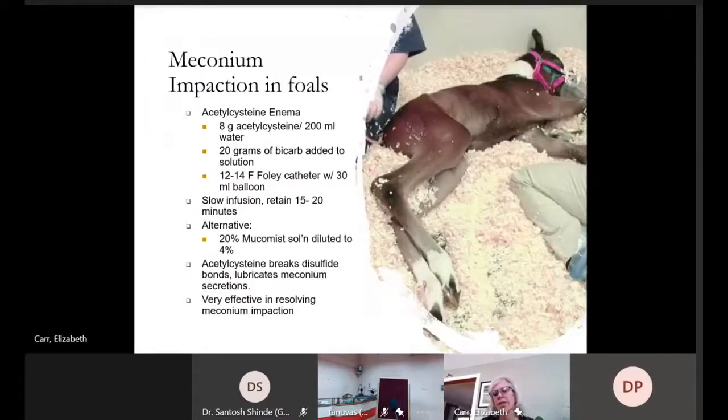Just to mention, because this is another fairly common problem if you do neonatal medicine, is meconium impactions in foals. As you know, meconium is the first manure passed on a baby, and it can be quite firm, and foals can sometimes get obstructed and present for fairly severe colic. An enema can be tried.